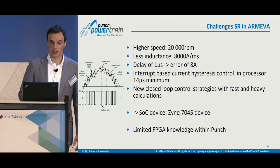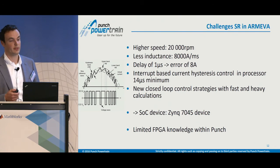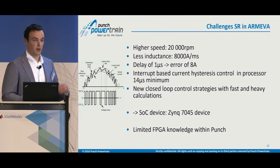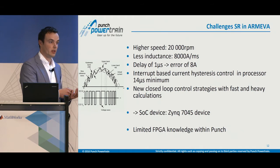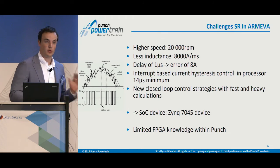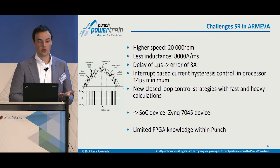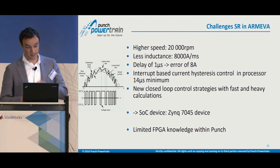And that was not the only challenge we had in Armiva. We also wanted to use new innovative control strategies like direct torque control. And there, within one time step, you have to take the current in one phase, combine it with the position of the rotor, do that in a lookup table, and then you get the torque that phase is producing. That you have to do 3 times in parallel for the 3 different phases. And then calculate the optimal switching strategy.